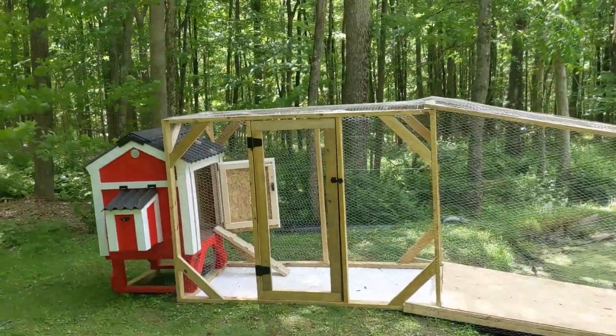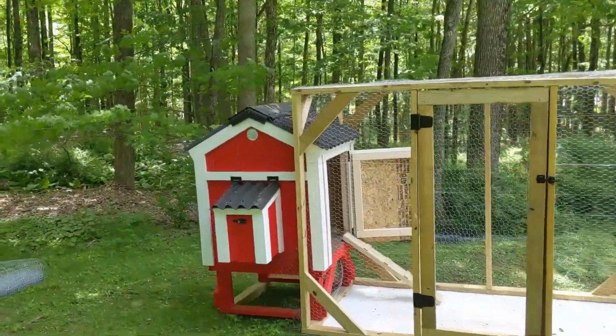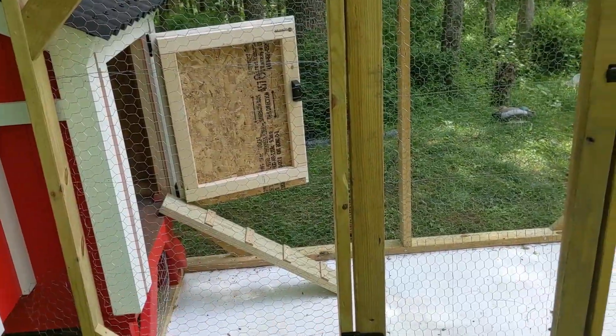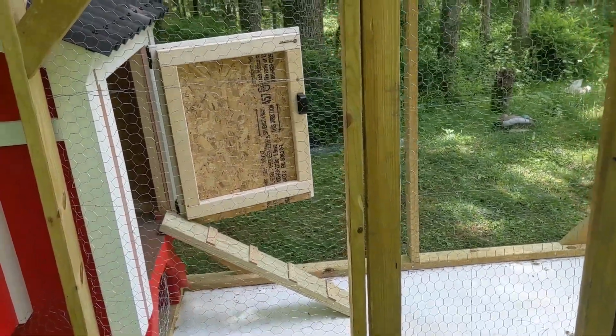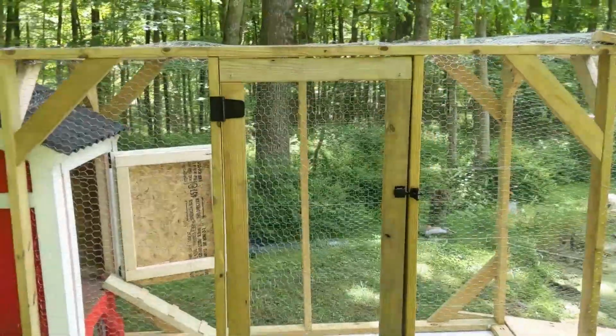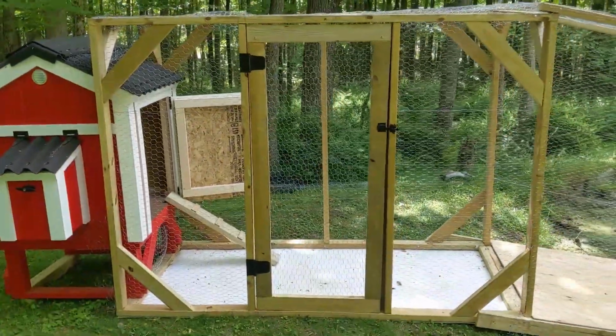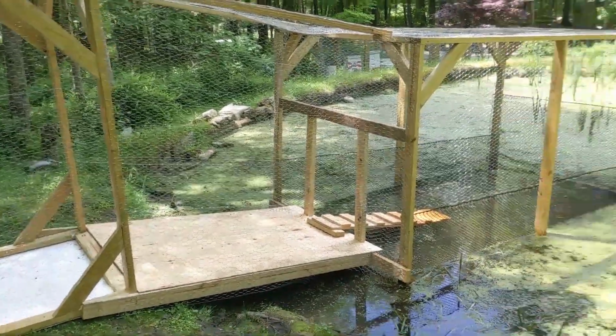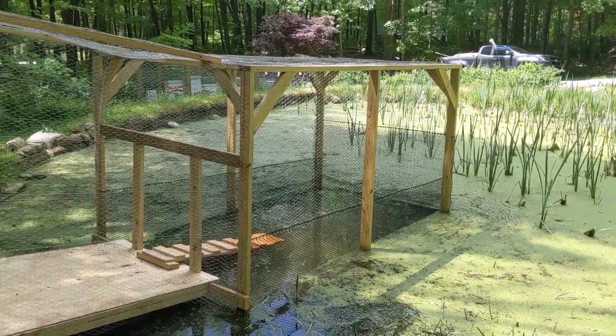Let me give you a close-up. So we first start over here with this little coop that she got, which is pretty cool. Right now this ramp is just kind of holding the door open while we go through this. So you can see this thing is basically made up of 3 parts. There's an on-land section here, there's a bridge, and there's the section underwater.